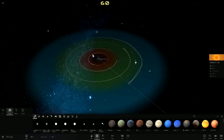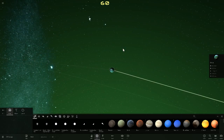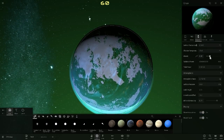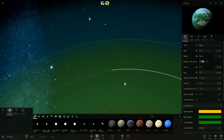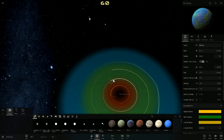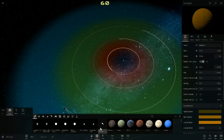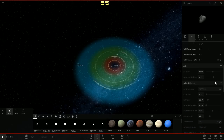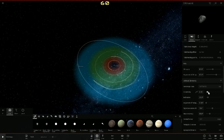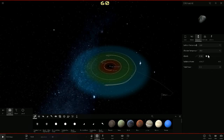So we got one. Ooh, this planet seems to be struggling to maintain some of its heat. Let's give it a little bit of a kickstart on that. Just lowering its albedo. This planet is cooking. Why don't we put a comet into the mix, shall we? I think we should make it nearly completely ice.